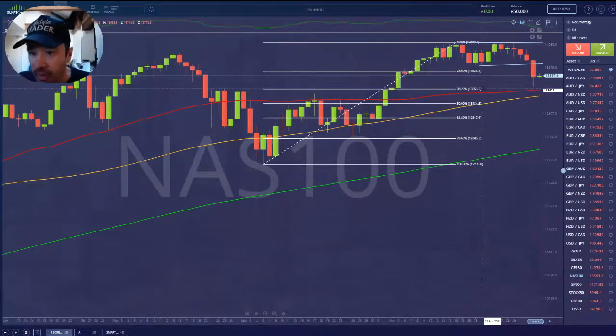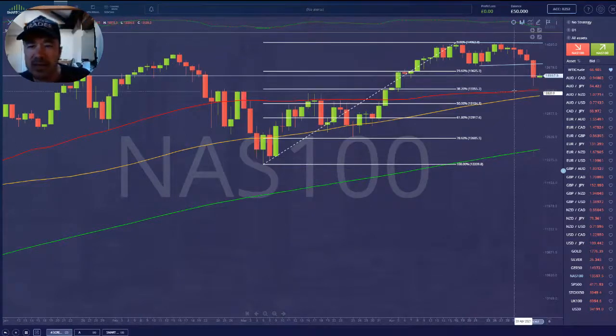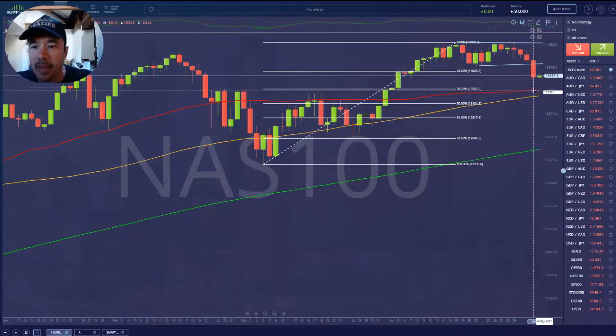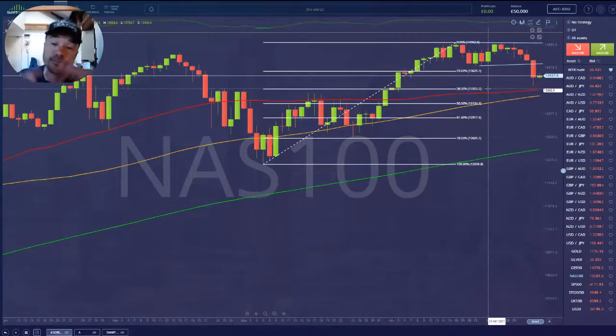38.2% fib was coming in at 13,355. Yesterday's low was 13,390. So we bounced a little bit up above what is very clearly a strong support level on the daily chart at around that mid 13,300 area, coupled with the 50-day moving average, the red line. So that really is the key support now, and it has held.